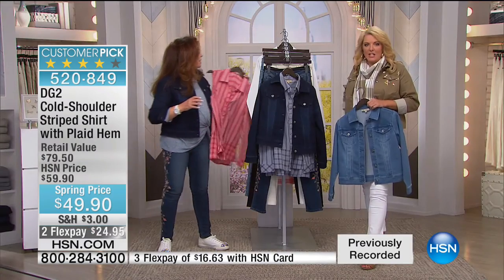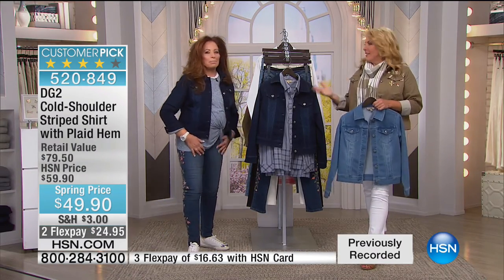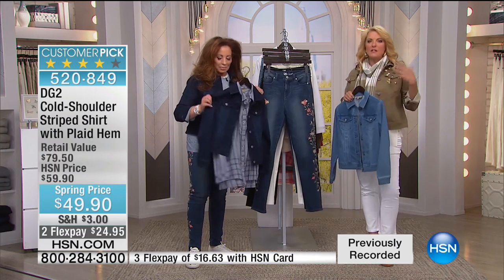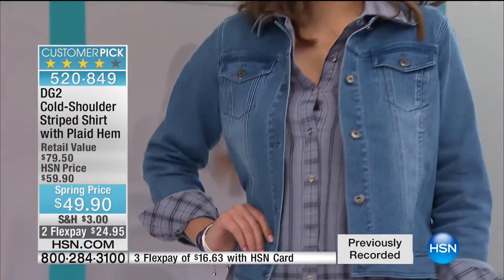And the fabric is delicious. It's just light, and it's easy, and it's effortless. And I think that's what we all want. And Diane, that's what you really do so well. She gives us effortless chic. You don't need a huge wardrobe. You need pieces that you love to wear that fit great and look great.